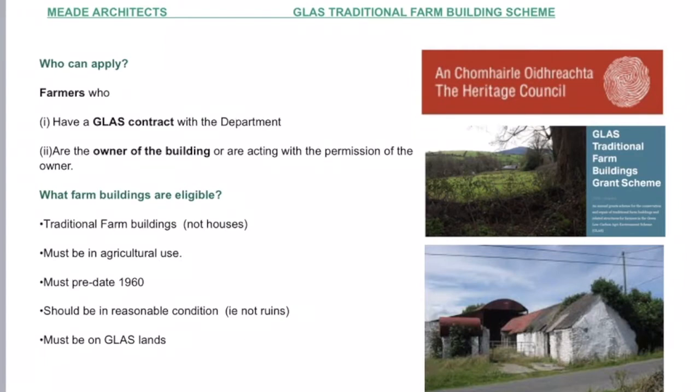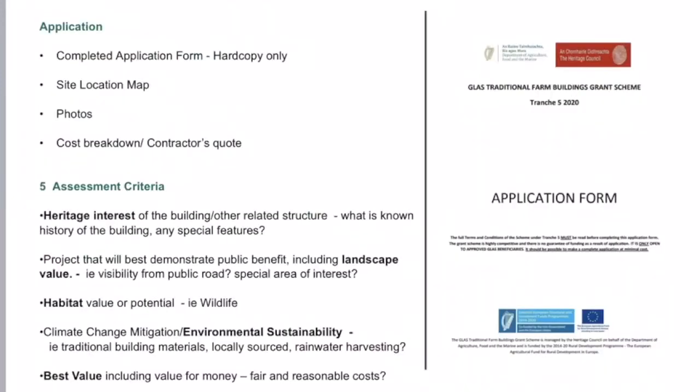Now, many of these farm buildings are not in use anymore and have been replaced by sheds and dairies and so on, and more modern building structures, but quite often they're located around a traditional yard or adjacent to a farmhouse. This scheme enables a farmer who is GLAS registered to avail of this funding to carry out necessary repair works to these farm buildings should he or she wish. So what's involved with the application process and the scheme, and that's what I'm going to go through now.